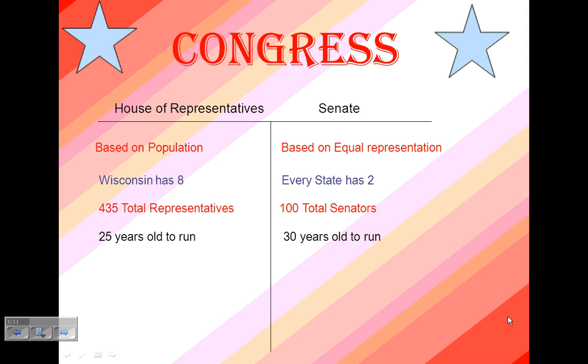In order to become a representative, you have to be 25 years old. In order to become a senator, 30 years old. Now remember, life expectancy was a lot shorter then. That was almost middle-aged. They were going through their midlife crisis at that time. Now it's a rather young age to become a representative or a senator.